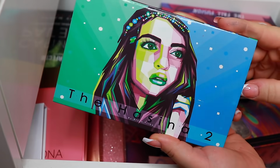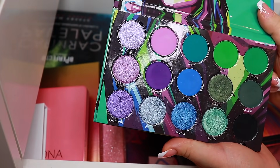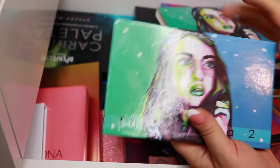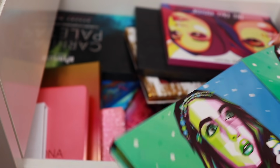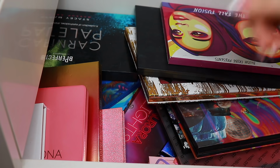This is the Blush Tribe Hasina 2 palette. Obviously, you cannot purchase this anymore. I know people are gonna hate me, but I will declutter this one. I haven't used this in over a year. This is not my color story anymore, so not gonna keep that.